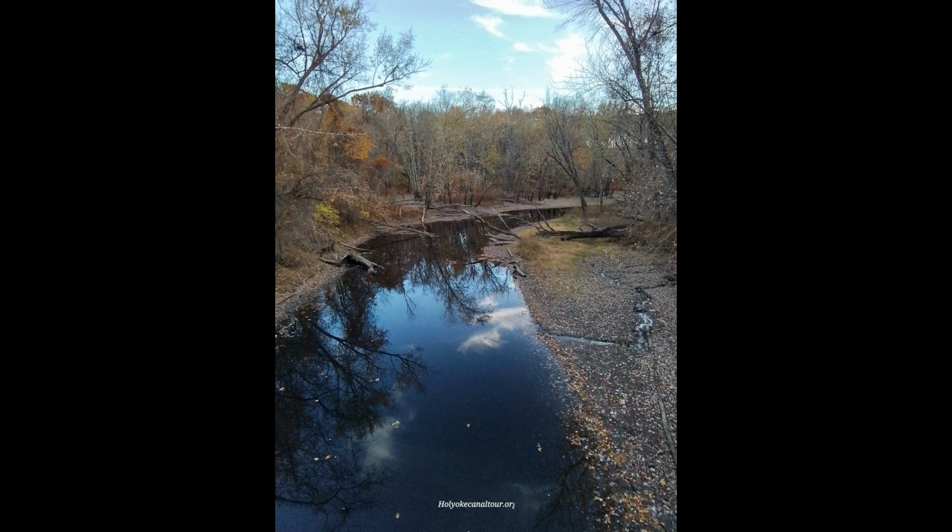And does it have a lot of stones around? Well, at some point you can see some stones. Okay, you can call it Stony Creek or Stony Brook.